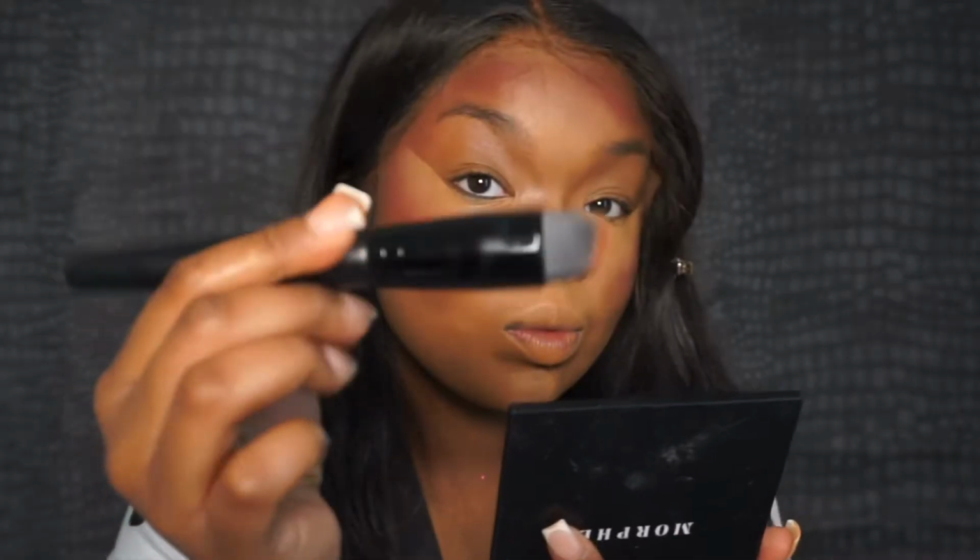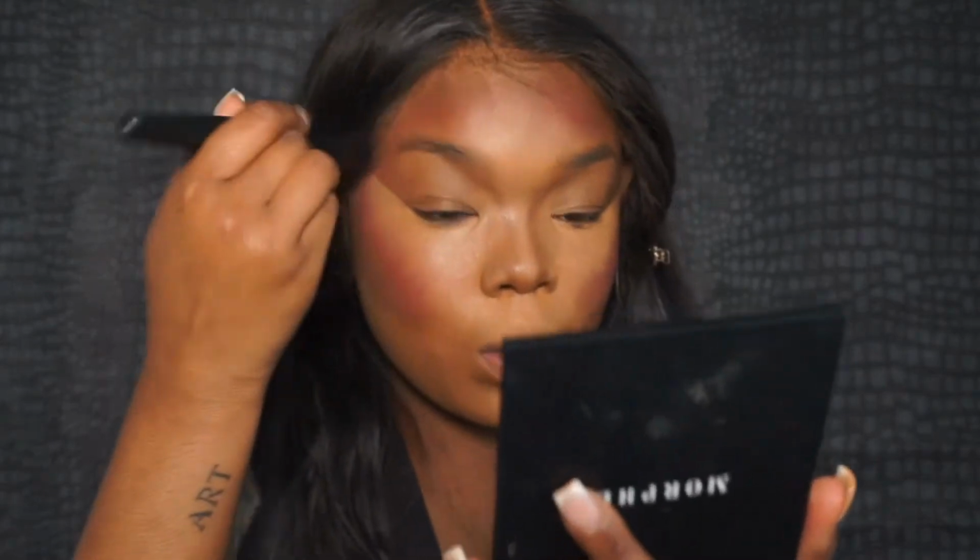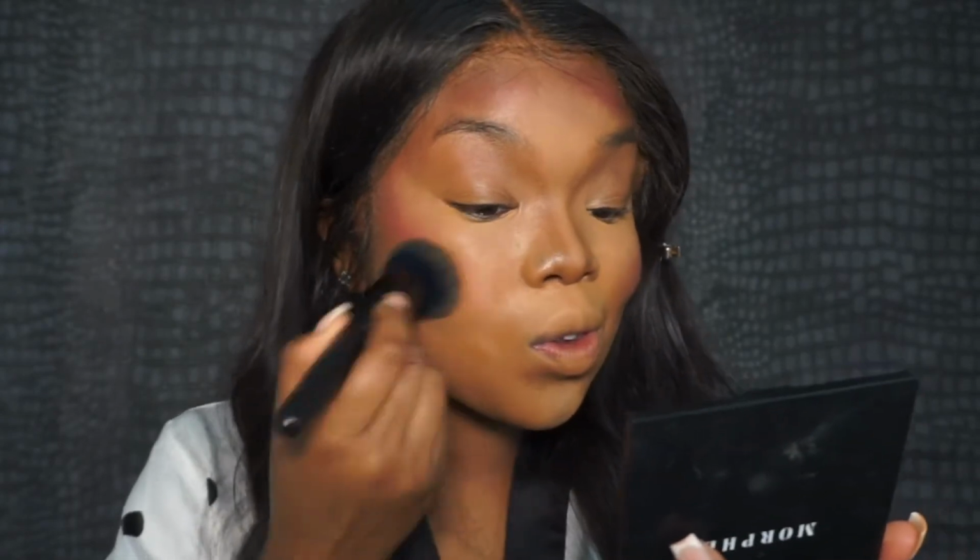If you guys didn't take note, I kind of let that concealer sit for a little bit just so I can have a more fuller coverage. So if you find that, oh my god, my concealer is not giving me that highlighter look, try to let it sit under your eyes for about a good 2 to 3 minutes, okay?